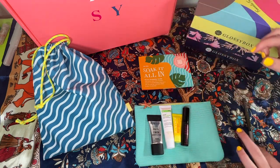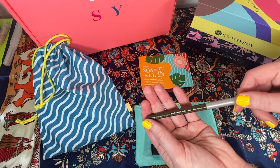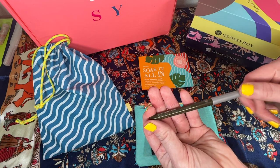So I'm not going to include that, but I did try it with a lash primer we'll talk about later, and I did like it. I like how it performs, but I just don't like taking it off. It's such a pain.